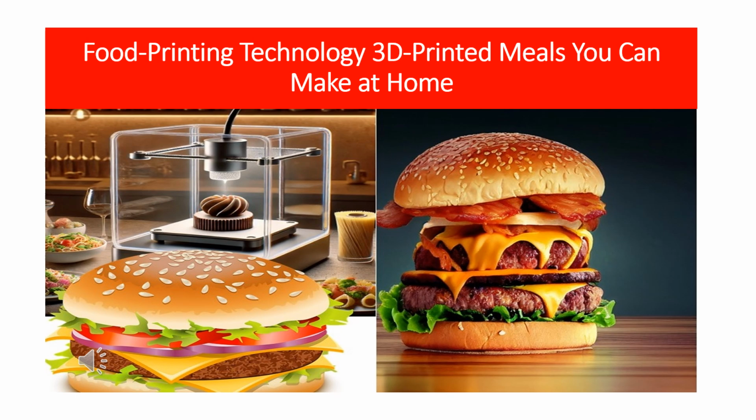Step 5. Start the printing process. Position a cold, flat surface, like parchment paper on a plate, under the nozzle to help the chocolate set quickly. Begin printing and watch as the chocolate layers are deposited in thin, even layers. If needed, pause the print and adjust the nozzle speed for a cleaner finish.